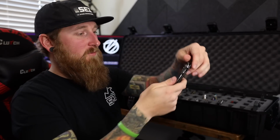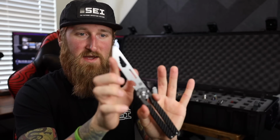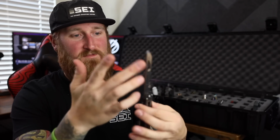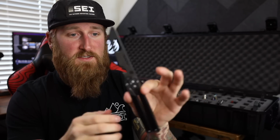Now we're getting into a weird one. I forget the name of this one too. This is the Kinetic Tool Auto Bally coming from Artisan Cutlery. So this one, not really a knife, but it's sort of like an auto. It's got a blade with a bunch of tools on it, so it's not actually sharp. It's got just like a pry bar, bottle opener, screwdriver, whatever you may want to do with this. But also, if I close this up and pop out this T-latch, it's also a balisong.